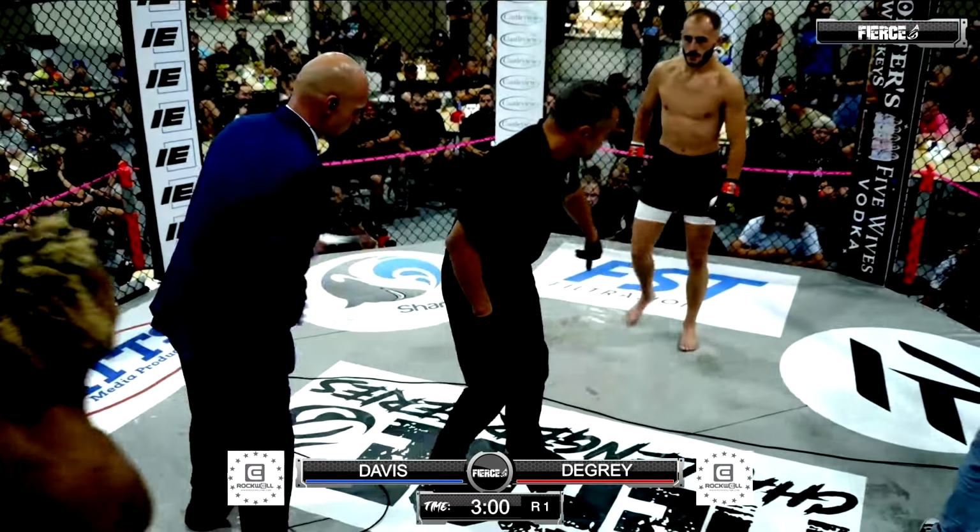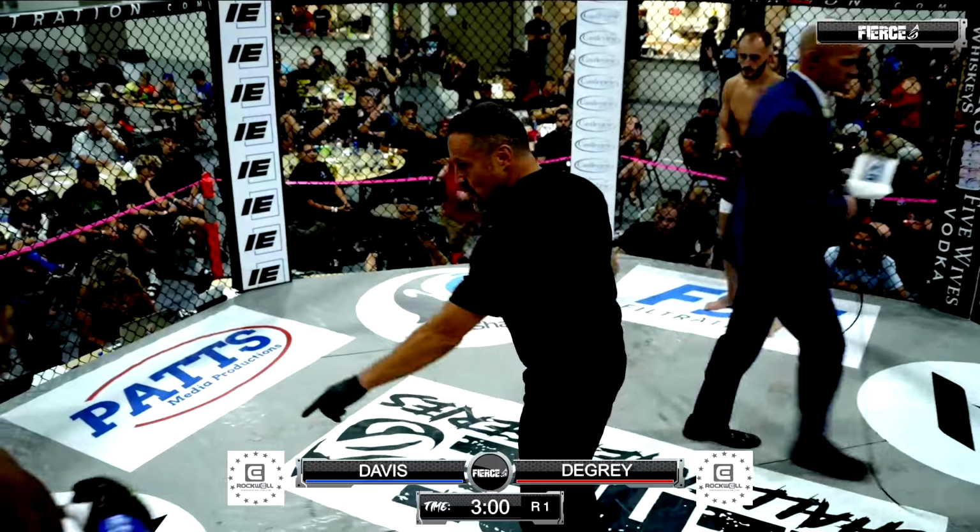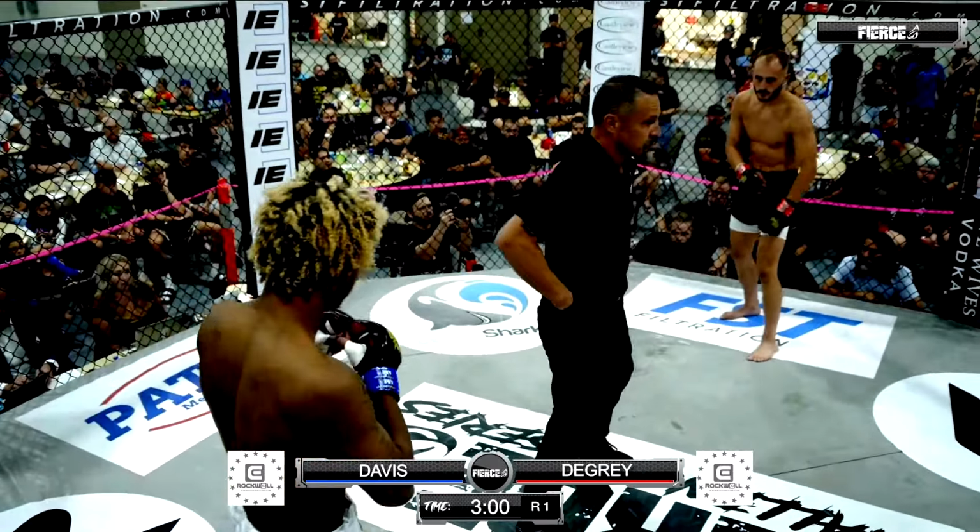Fierce FC bantamweight champion Jackson Degrey looks to defend while sporting the red gloves. Challenging is flyweight champion Nasir Davis in the blue.